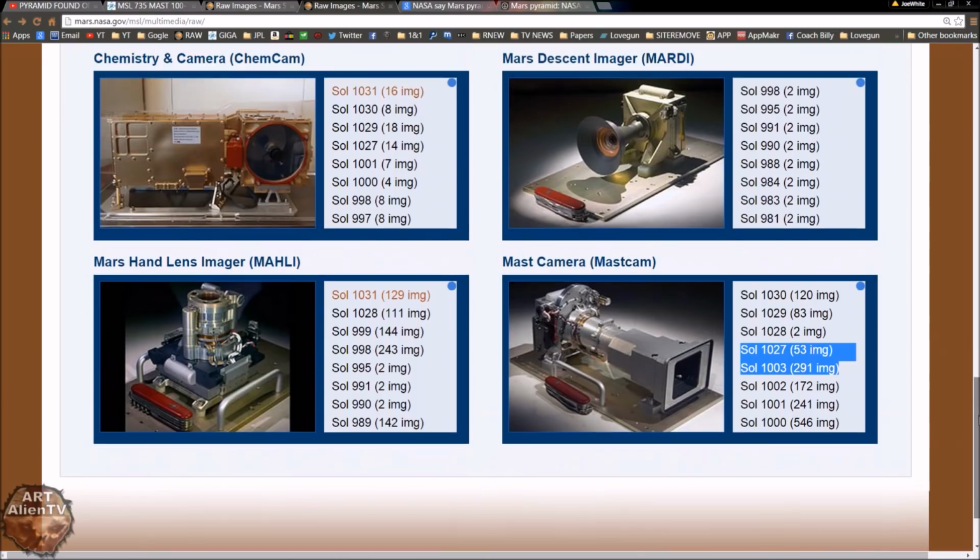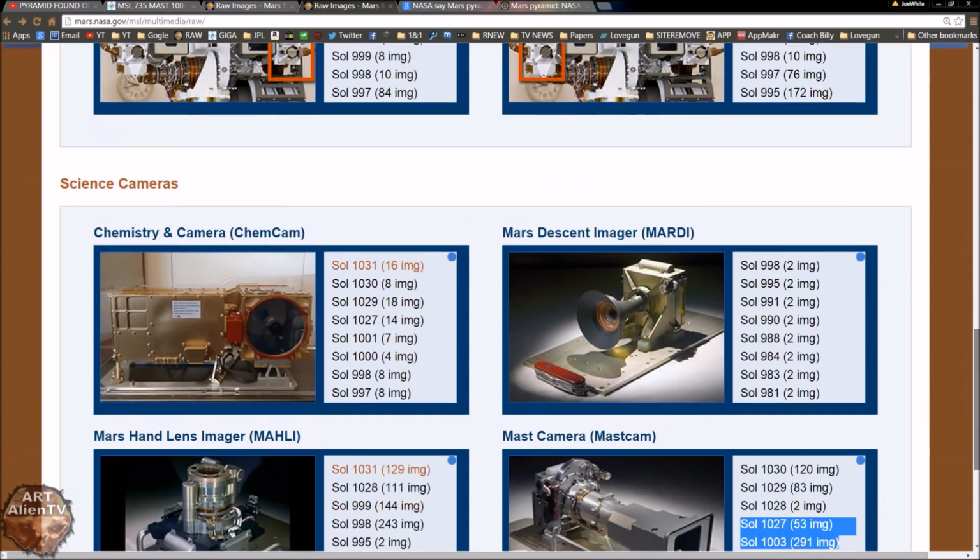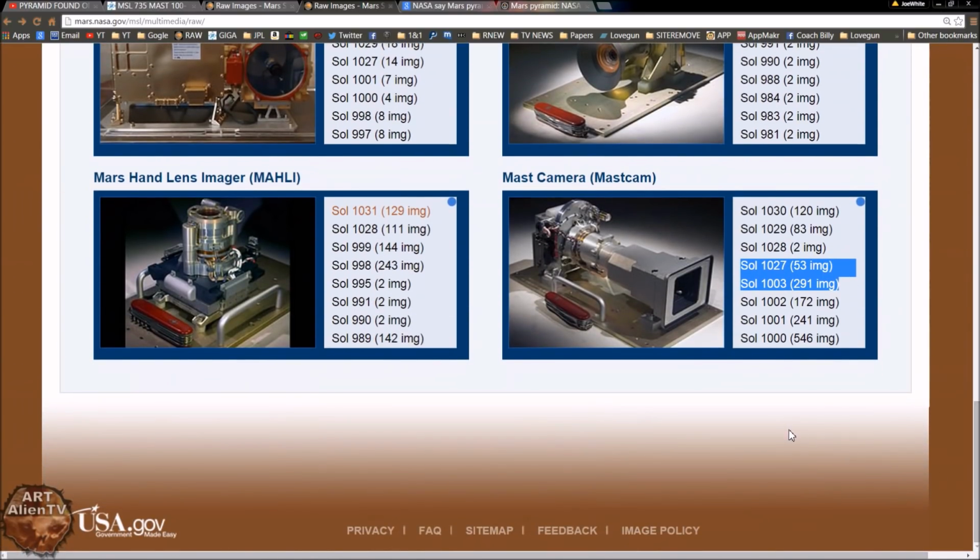And if you look at any of the cameras, you would find the same. There's a huge gap. There's another one here, look. 1004, 1027. So basically, they've withheld a whole load of images since Sol 1003. Now, what was found in and around 1003 that has made them do that?